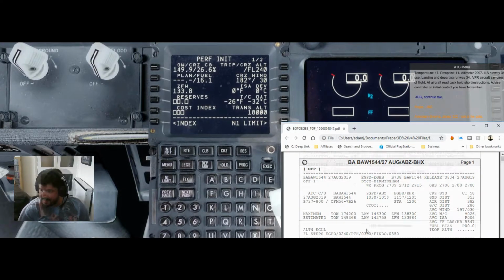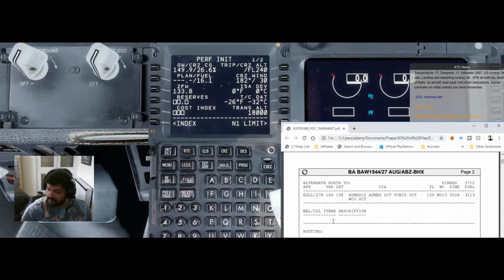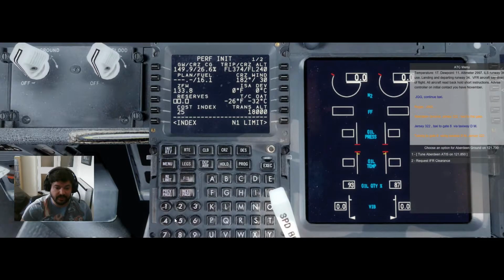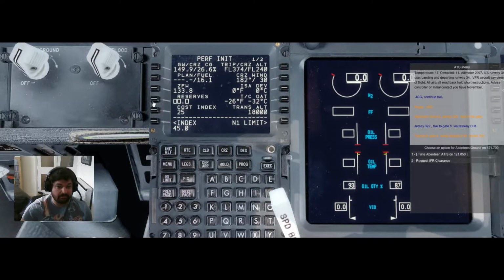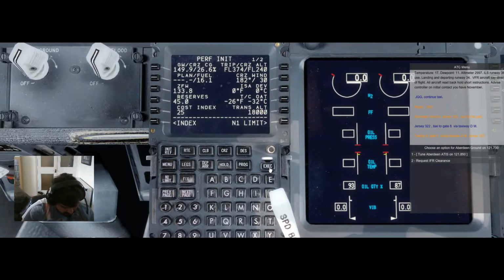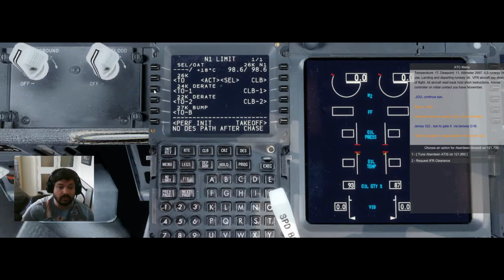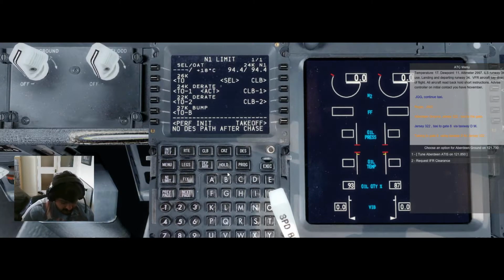I did. There was a video. I can't remember for the life of me. So we'll just say 25. And reserves 45.0. I don't know. That'll do me. Right, so that's that. Execute. N1 limit. We're gonna use that one just because I like the look of it. And that's pretty much it, right?